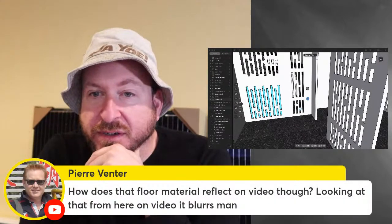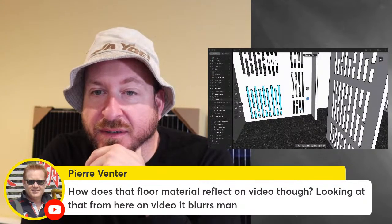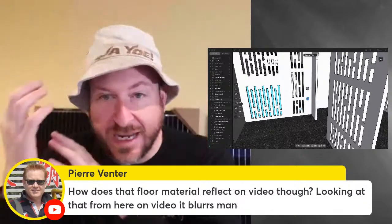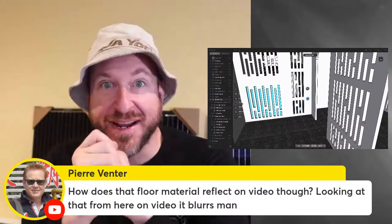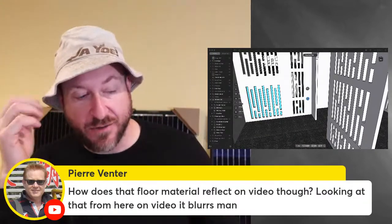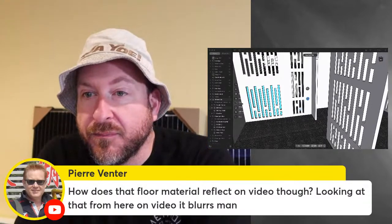How does the floor material reflect on the video though? Looking at that from here, the video, it blurs, man. Well, I will be in focus. If the background blurs out, that's fine. You know what I mean? I want the background to sort of fuzz out, and I want me to be in focus. So, good points.